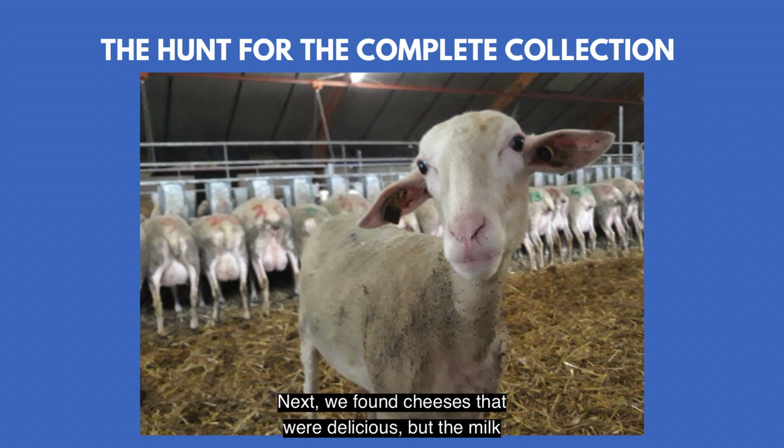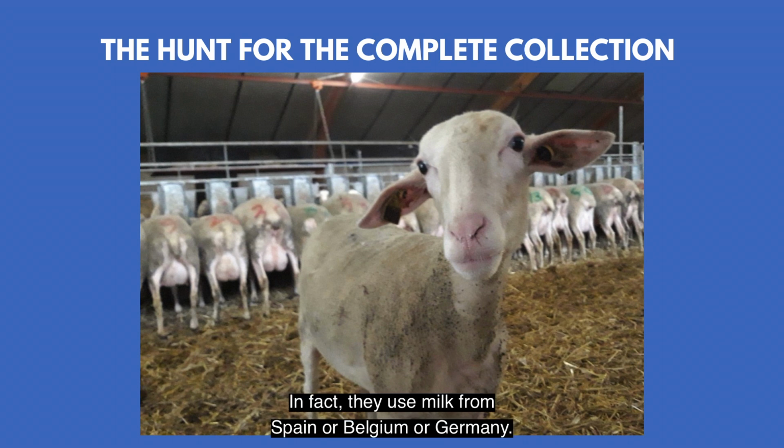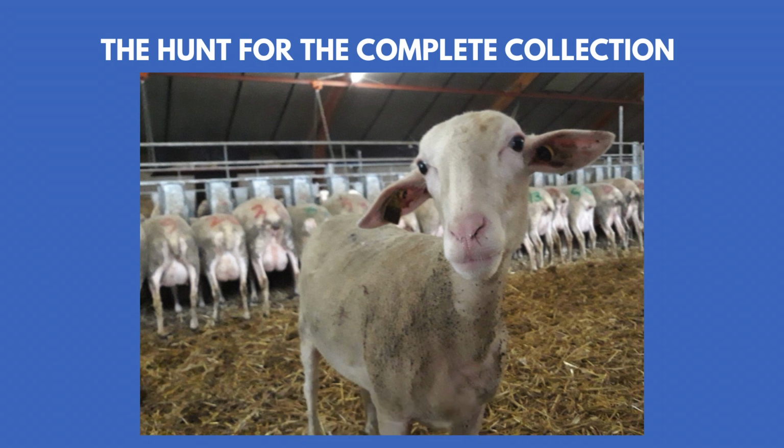Next, we found some cheeses that were delicious, but the milk didn't come from the Netherlands. In fact, they used milk from Spain or Belgium or Germany. So again, we continued to run into products that did not meet our criteria.